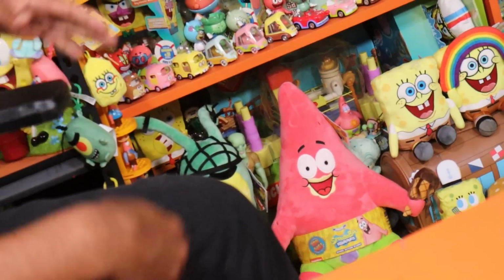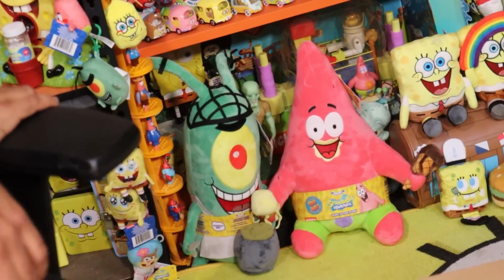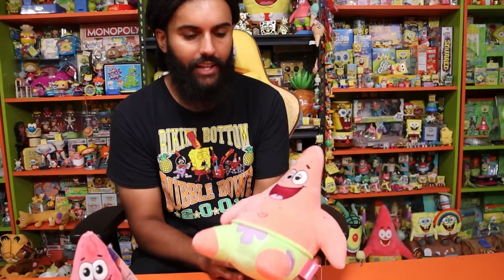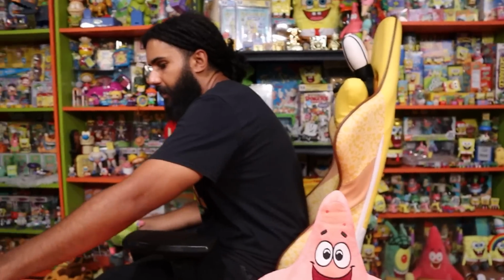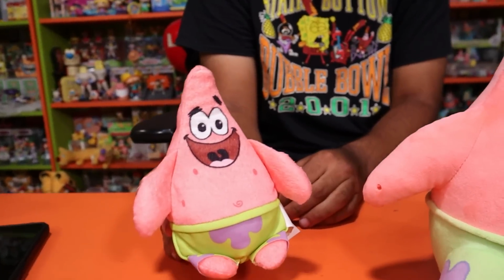What do you think, Patrick? Oh, Plankton, you're chiming in too? But I mean, that's a really good cute Patrick with the ice cream, but this is just a regular profile of just, dare I say, base set original Patrick. This is probably the best quality plush we have in here. I mean, it beats the freaking Just Play one by a million miles.